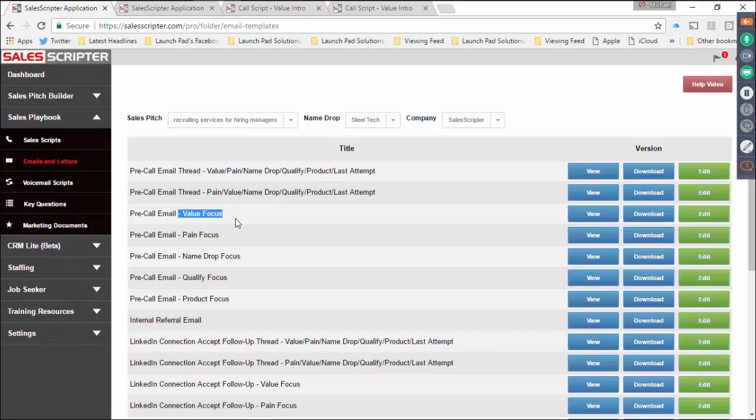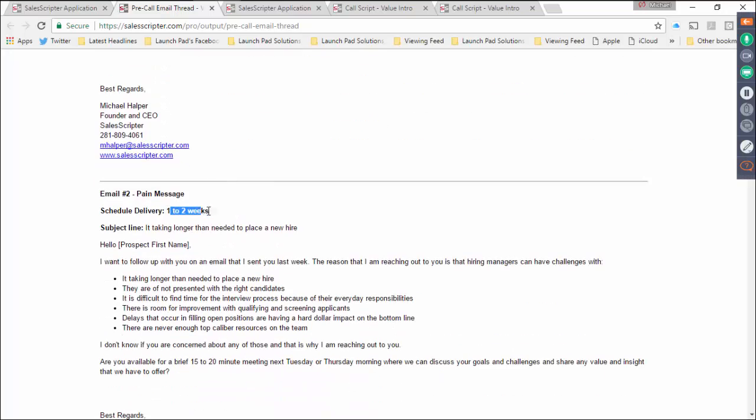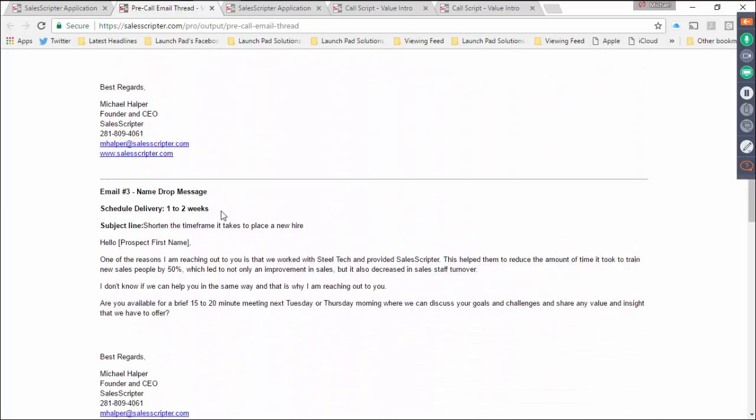One of the great things about having multiple emails to send is that you can then have something to send on those different passes of the emails you make, and you can begin to educate the prospect over a period of time. Now, we've done a lot of the work for you to tie all those emails together to create what we call an email thread. So this is a multiple email thread designed to go out to the prospect over a period of time.